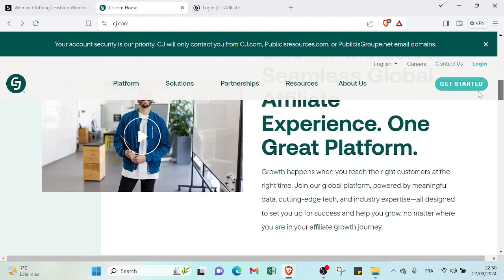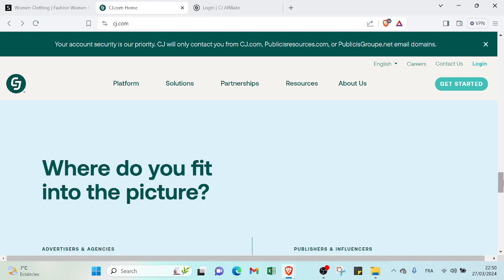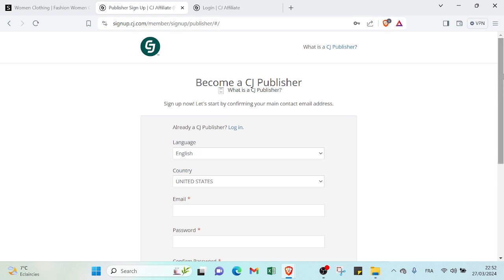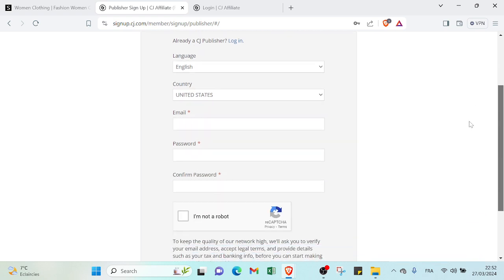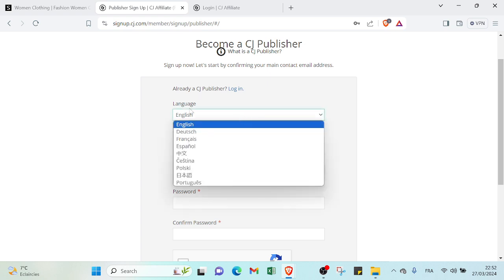And if you want to get started, you can just click here or scroll down over here, and then you will have these two parts. First of all, if you want to get started as advertisers and agencies, or if you want to start as publishers and influencers, this is the one you've got to choose. You can click over here, sign up, and then as you can see, we have here the information to fill in. We need to select your language.